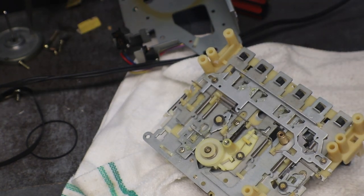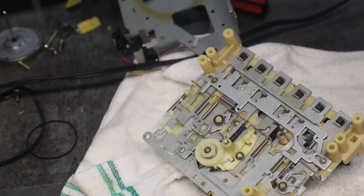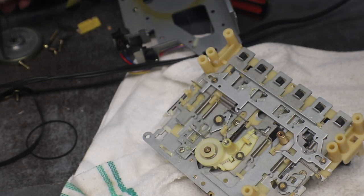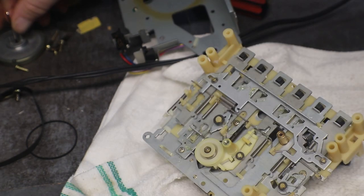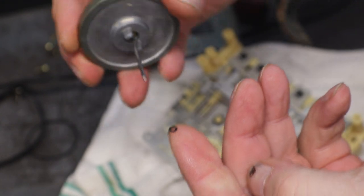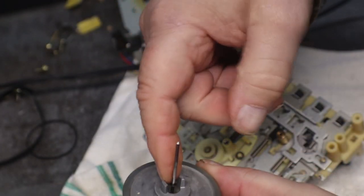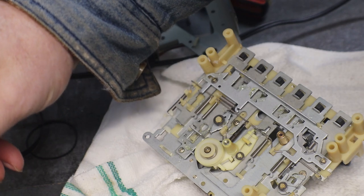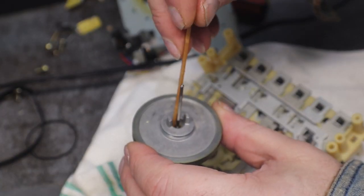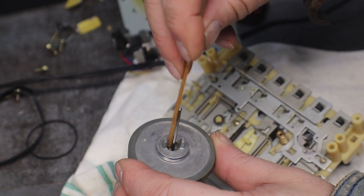Okay. Let's see. There's our little plastic retainer that goes on the bottom side. Make sure we don't lose him. And then there is a very small thrust washer that goes on first. It'll go down on there, and to keep it down I am going to put a little bit of grease down in there.